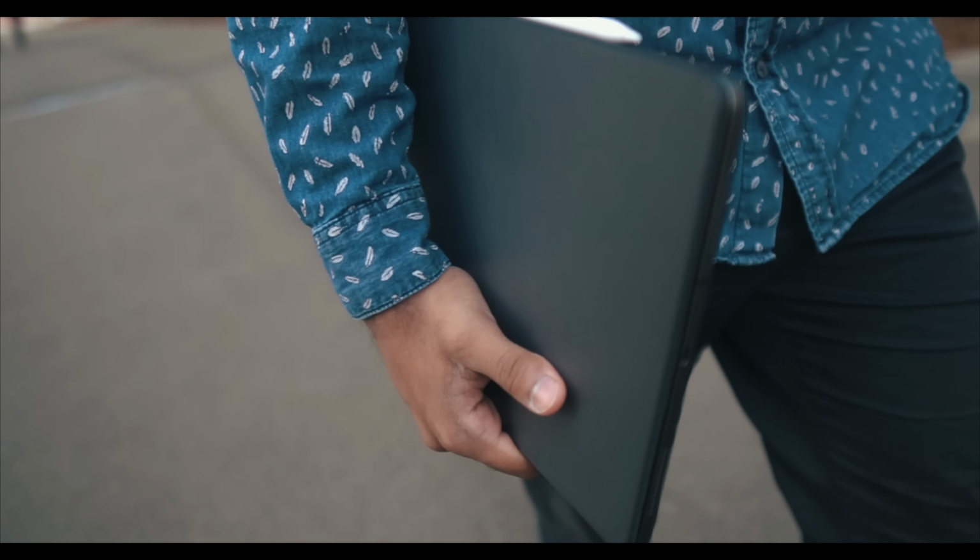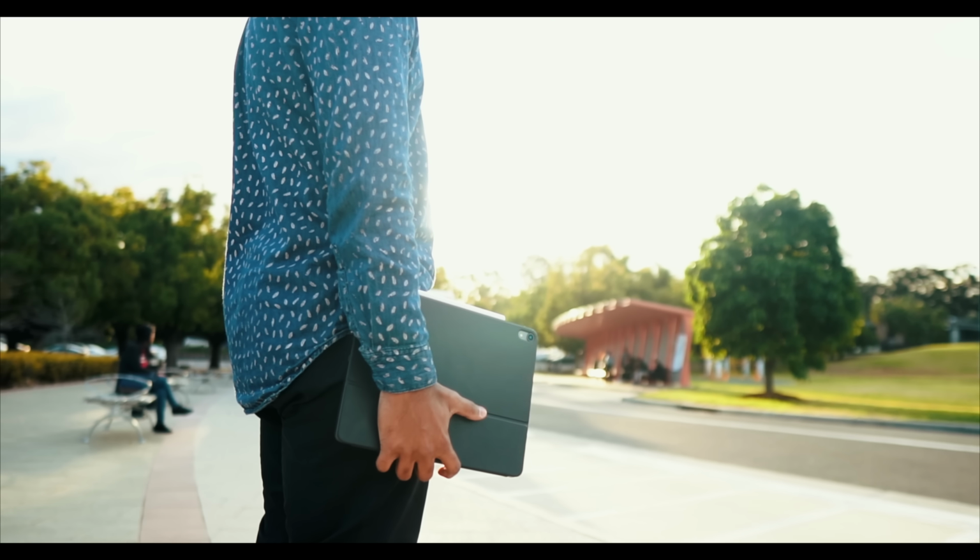So starting with portability, as I said earlier, I've been using the 12.9 inch, the largest screen iPad, for the past 2 years. And honestly, I thought that was pretty portable. I found it a lot more convenient to carry around to class, public transport, etc. when compared to a traditional laptop.